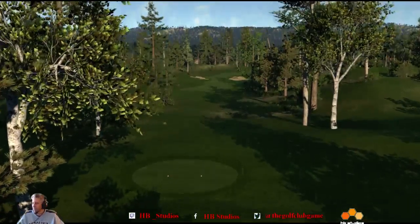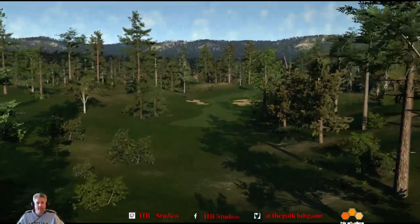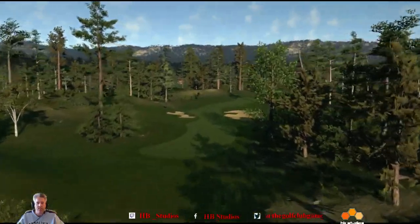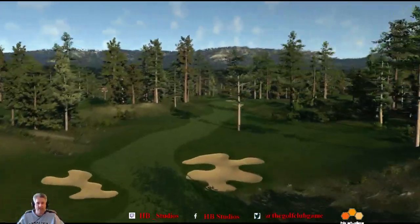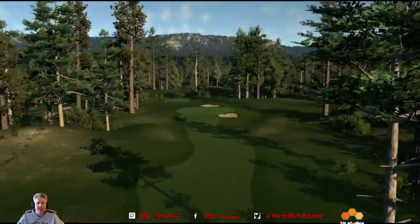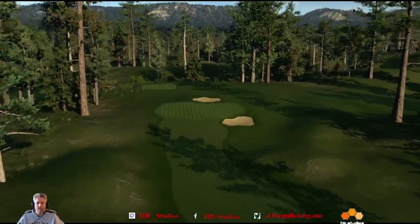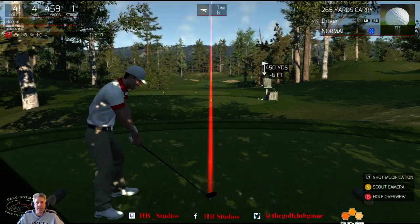Let the flyby go out there. Guess what, I don't think I've finished working on this one yet. I haven't done anything with planting really, but it comes out. A couple of bunkers, dogleg to the right. And this one I haven't finished working on, I should say.